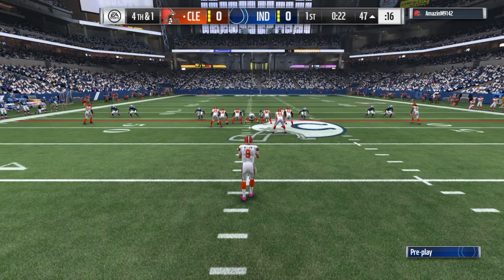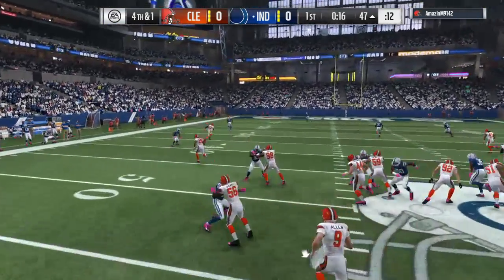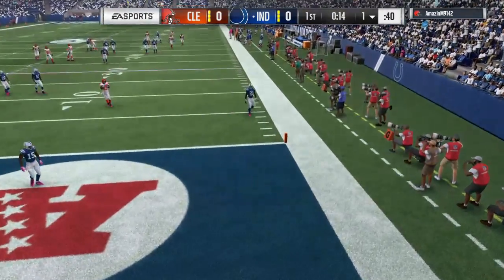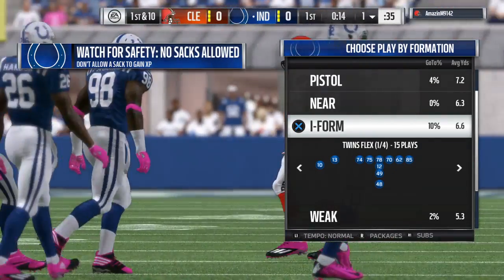Back deep for the Colts is Phillip Dorsett. And out of bounds, sailed over, looked like right near the pylon. This one's going to be perfect. Directional kicking at its finest, right down at the 1-yard line.